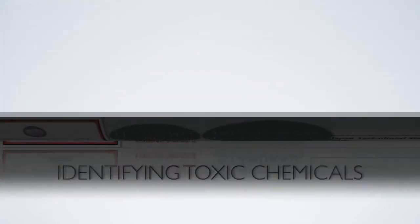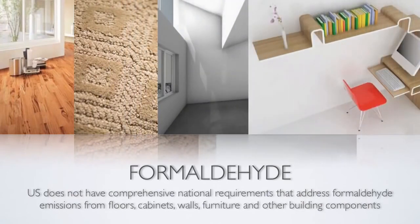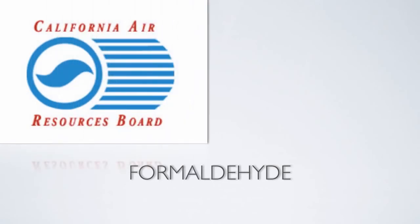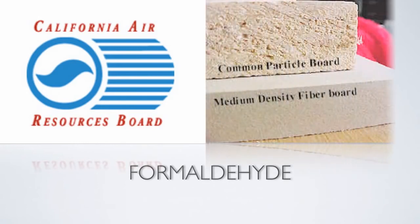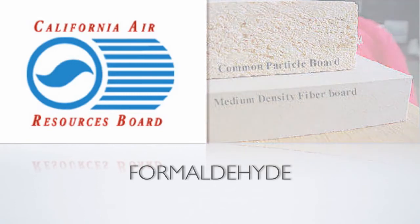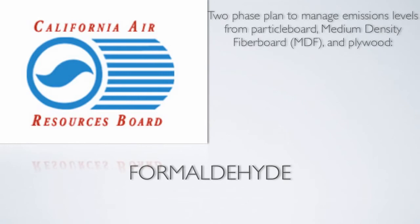In contrast, the U.S. does not have comprehensive national requirements that address formaldehyde emissions from floors, cabinets, walls, furniture, and other building components, but California does, and as such, the California Air Resources Board, or CARB, has set the de facto U.S. standards for these emissions. CARB studies suggest that considerable emissions are generated by composite wood products, usually from formaldehydes in the adhesives, and has introduced a 2-phase plan to manage emission levels from particle board, medium density fiberboard or MDF, and plywoods.